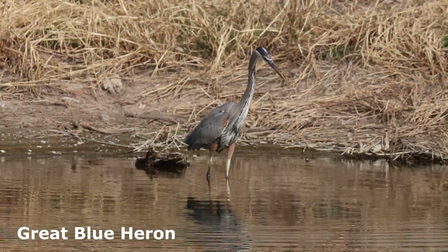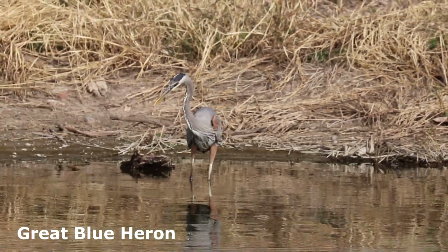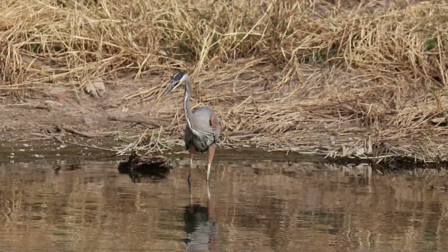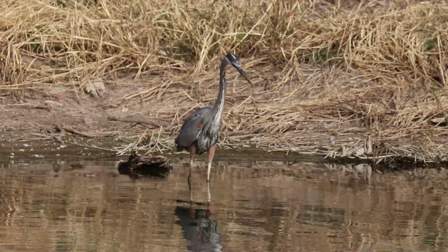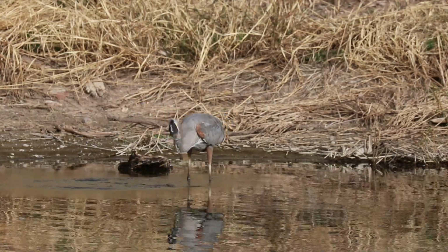The great blue heron is North America's largest heron and is often mistaken by non-birders for a crane. Although it may move slowly and deliberately, it can strike like lightning to grab a fish.